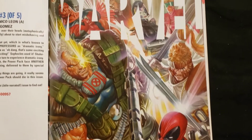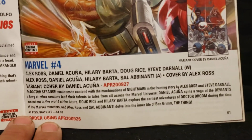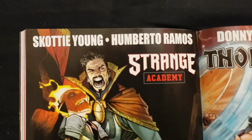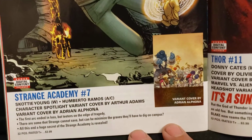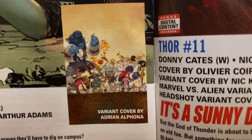That'll be cool. How many pages is that? All that in 40 pages. Wow. Doctor Strange, Strange Academy. Wow. There's a variant down there. No alien variant, though.